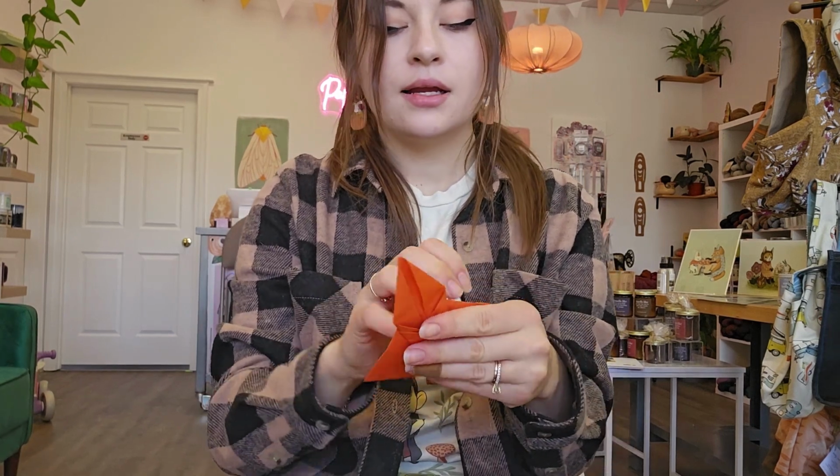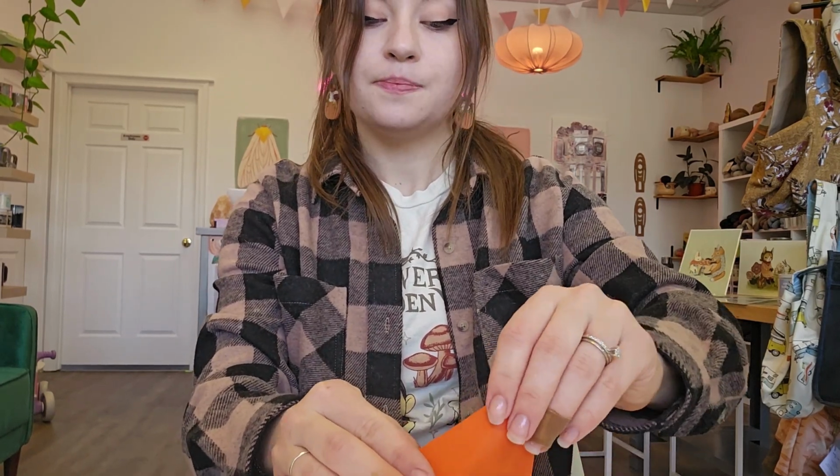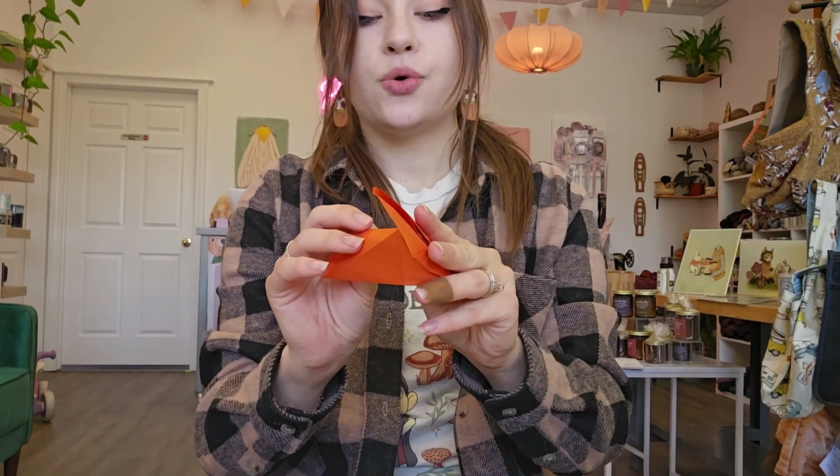I say they, it's the one that I showed you last week that I was dyeing, the worsted weight pre-order sort of yarn, and then of course the pumpkin sweater kits. So I'm going to do all the shipping first and go from there.